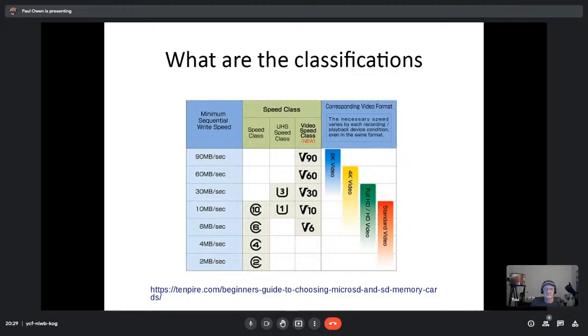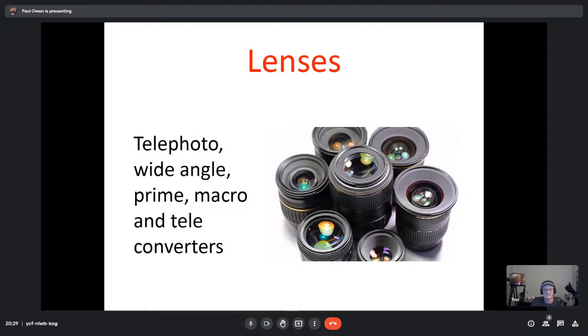Classifications, again, I'm not going to get into that. Lenses, so there's telephoto lenses, there's wide angle lenses, there's macro, there's converters, there's teleconverters, which will actually take a lens and increase its focal length, magnify. But for Milky Way shots, which is what we're talking about tonight, you want to use the widest angle lens you have.